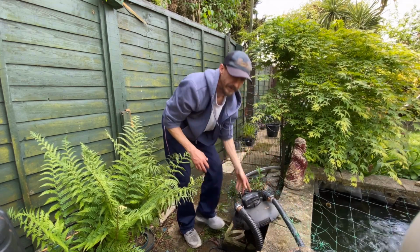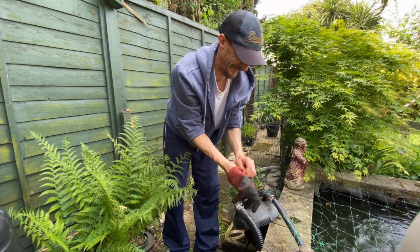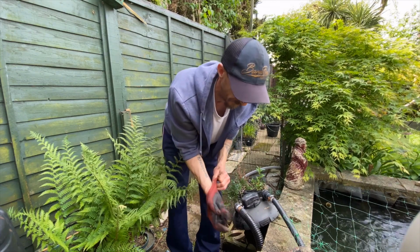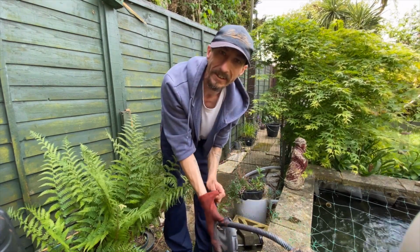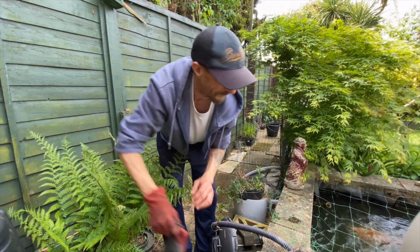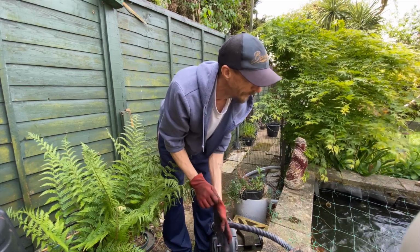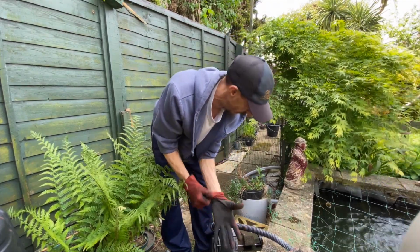Let's go get the face. Spidey gloves again. Spidey gloves, Spidey gloves. But the neighbour's looking out the window going, what the hell is he on about? Fucking weirdo, mate. He's talking to himself in the corner.